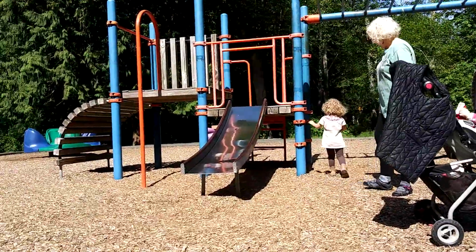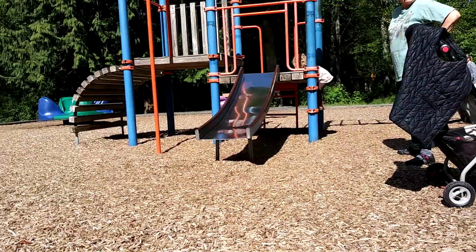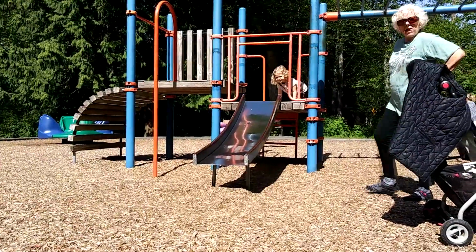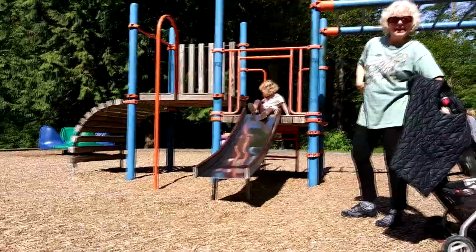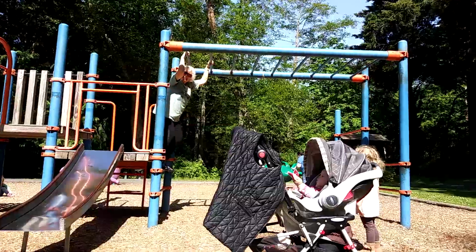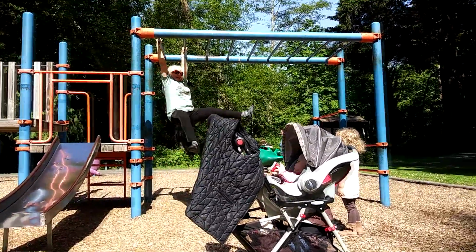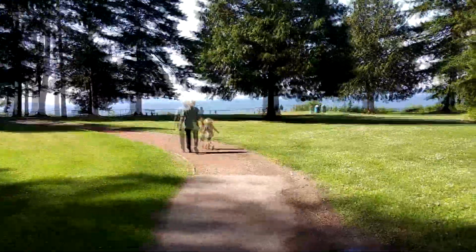I'm proud of you. That's like our slide at home, Alex. Do you want to try it? Try it, Alex? You could hold Grandma's hand. Or you can go with Grandma. Well, it's good to do things that you're unsure of sometimes. Grandma's going on the monkey bars. Look at her go. She's like a monkey. Can we go for a little walk to go see the beautiful view? Oh, what a gorgeous day.